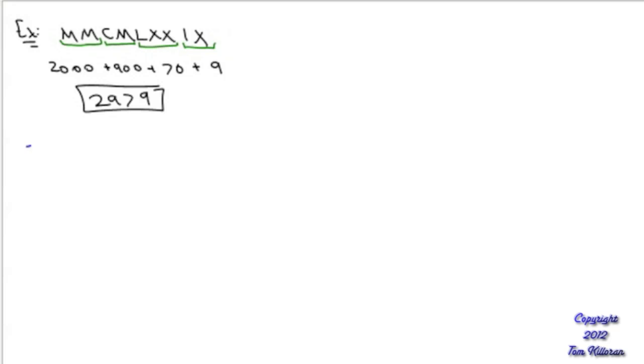How about if we go the other direction? 1984. Good book. And I want to convert this into Roman. I highly suggest you do the same breakup. You need to write 1,000 plus 900 plus 80 plus 4. If you expand it out, you usually won't make mistakes. This is a nice expansion of the number.